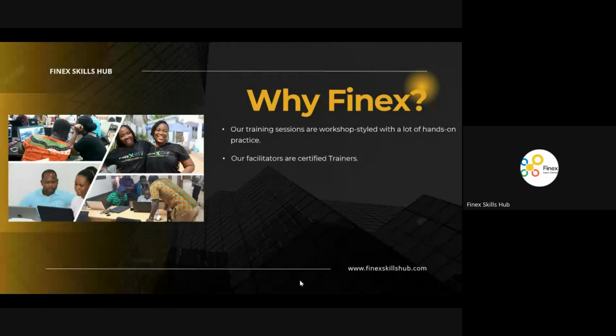Our facilitators are certified trainers. I mentioned that we've gone through all the global exams. So there are 8 of us. All of us are advanced financial modelers. Some of us are Microsoft certified trainers. We have financial modelers and valuation analysts in our midst as well. So we've done that, and they have also gone through the training so that they can pass on what they have received to you.